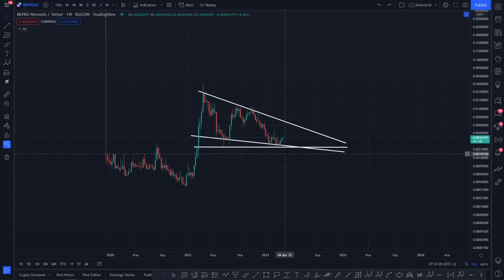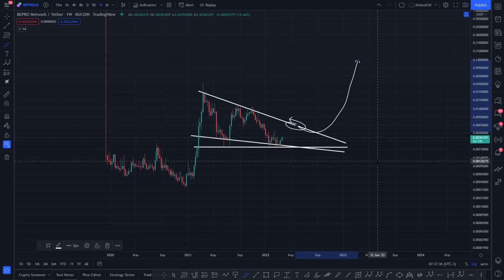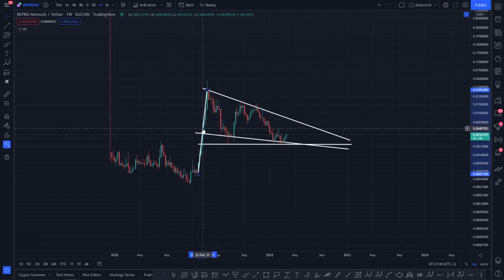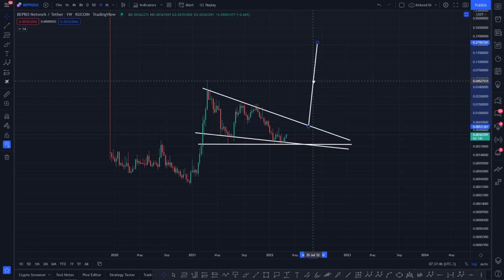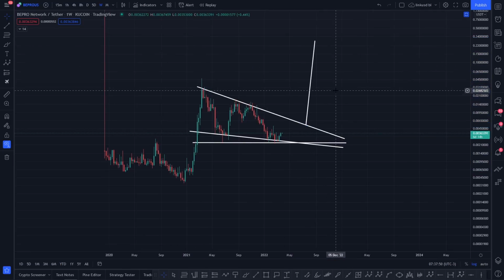So again, no guarantees, but what I would say is that once Bepro breaks this level of resistance, this neckline, this trend line, not financial advice, but you could be in for an explosive time on this particular project. So I'm going to show you right now what I'm potentially looking at, some kind of big giant bull flag like this, and wherever you start to break out this resistance, this is where you're going to start to come up, and you're looking at around about the top end of 20 cents.